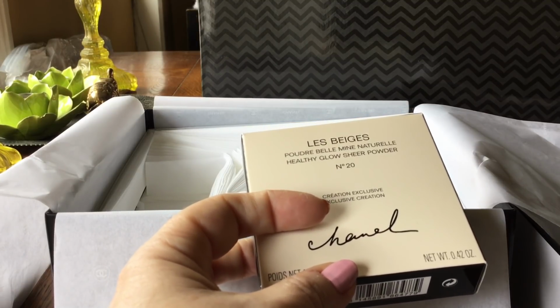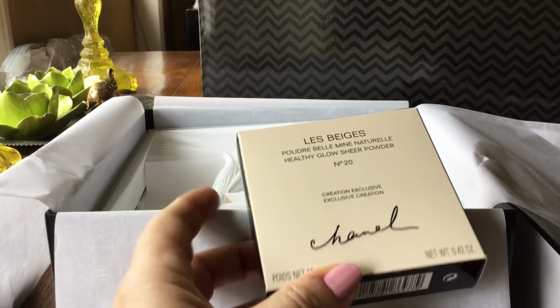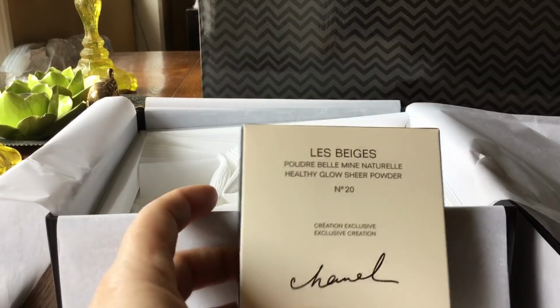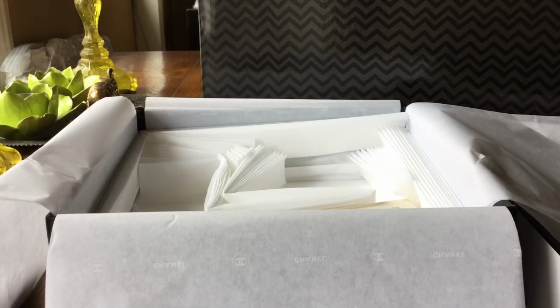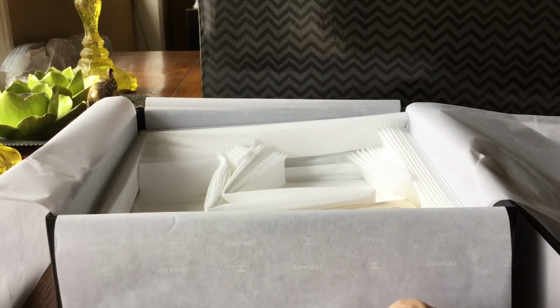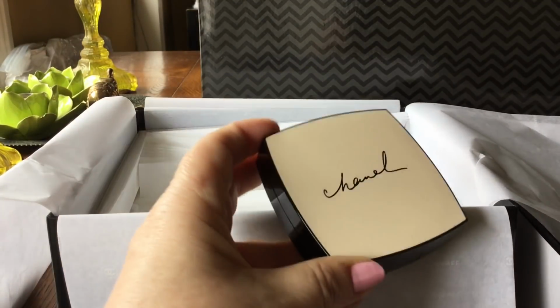When I actually went to France and looked at them, the sales assistant in Paris said, well, you don't want to be getting one that matches your skin tone. You want to be getting one that you can use as a sort of darker colour that adds definition to your face. And I actually ended up with number 30, which I still got, which I use as a very soft contour.